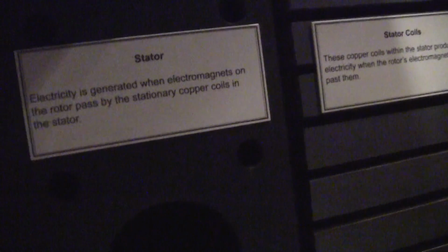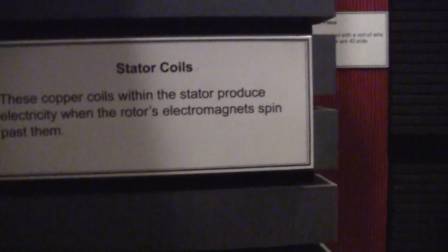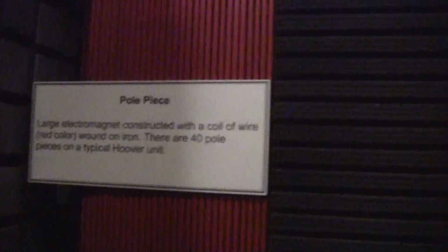The stator. Electricity is generated when electromagnets on the rotor pass by stationary copper coils in the stator. Stator coils. These copper coils within the stator produce electricity when the rotor's electromagnets spin past them. Oh yeah, okay, so that's what those are. The pole piece. The rotor.